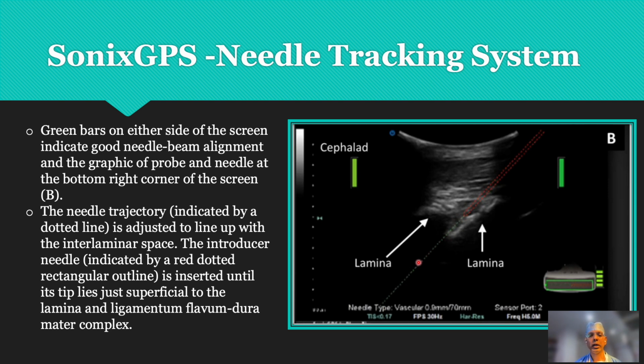So this is the needle trajectory indicated by the white dotted line, which is adjusted to line up with the interlaminar space. This is one lamina, this is another lamina. So this interlaminar space you have to align. The introducer needle is indicated by the red dotted rectangular outline, and it is inserted until its tip lies just superficial to the lamina and ligamentum flavum dura mater complex.